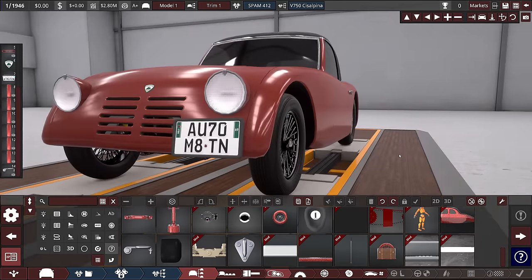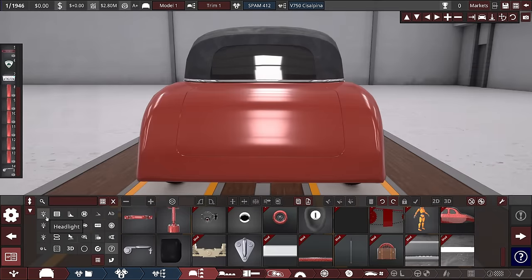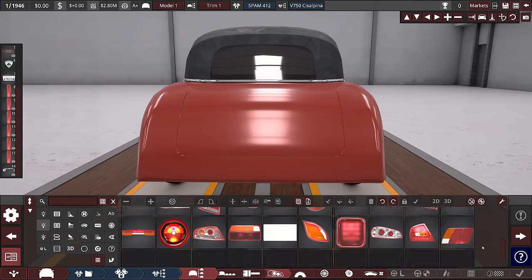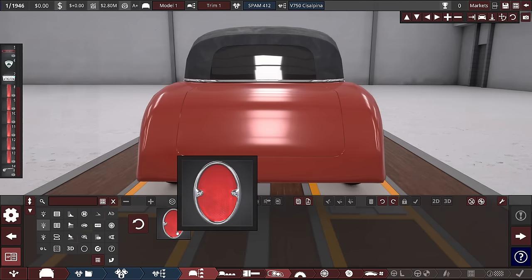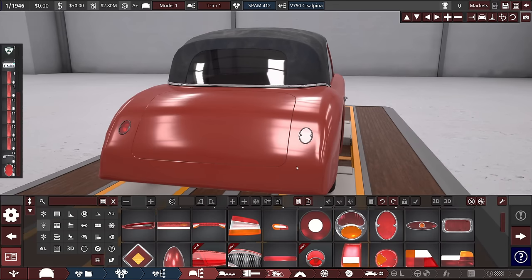I'm also not going for any bumpers because this is a race car basically for the road and bumpers would be removed if there were any from factory, but of course this is not a production car, never had any bumpers. For the taillights, again, something very basic. I want to see screws, I want to see rivets, so that's what we want.